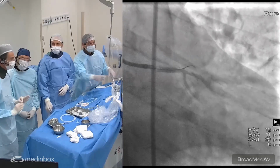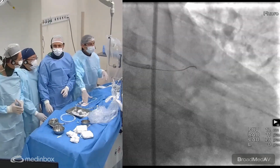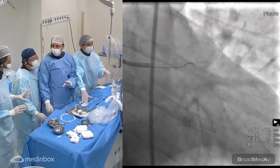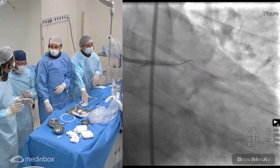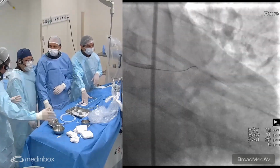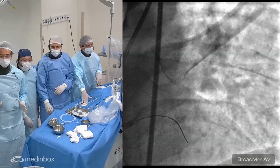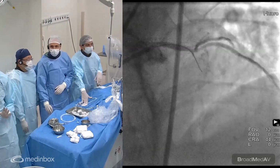Okay, injection, great. Injection plus. Yes. So without moving the wire, we go to the other view to see where we are and make sure we are not in the false lumen. So it's like we are in a dark room. We don't want to go to the wall. Is that correct? Yeah. That's a good comparison. So we are in a dark room. We don't want to go to the wall and have our head on the wall.